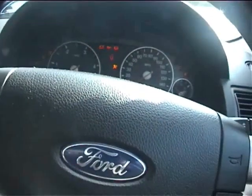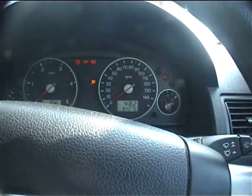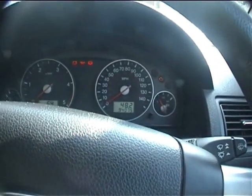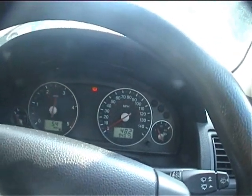Into the driver's side. We've got electric windows, electric mirrors. We've got cruise control, airbags aplenty. Should be about six airbags in here by the looks of it. The car is showing, let's have a quick look a moment, 94,075 miles. All the lights go out as they should. Airbag light, ABS light goes out. Car starts up fine. Revs up and responds just as it should.